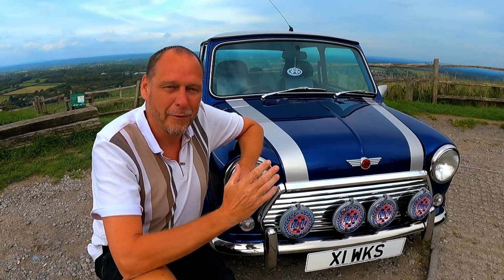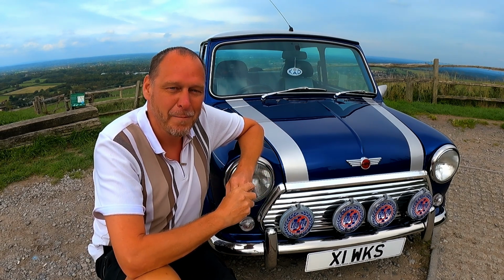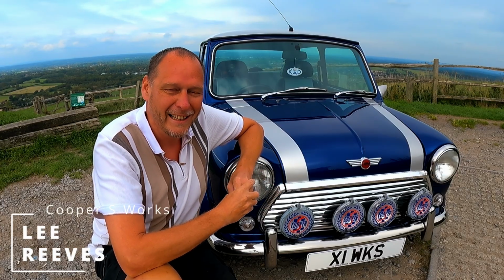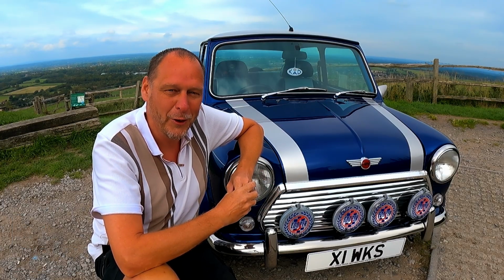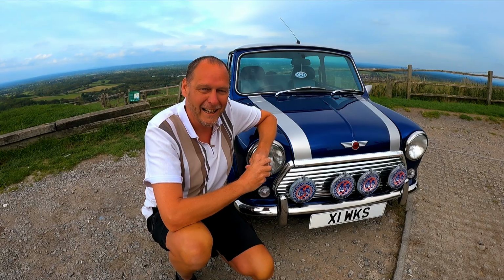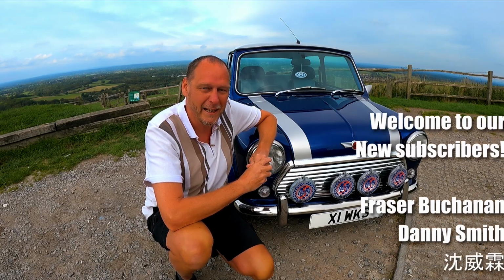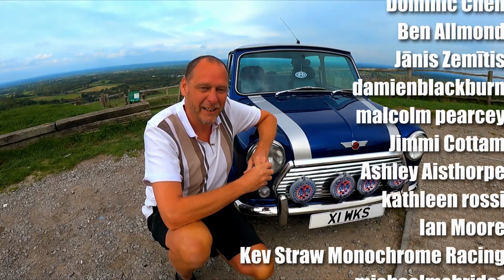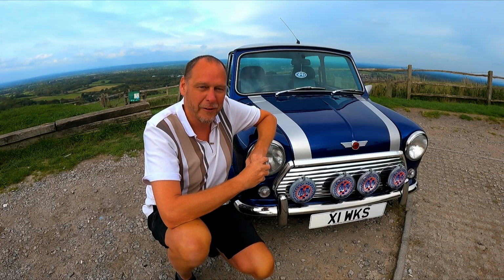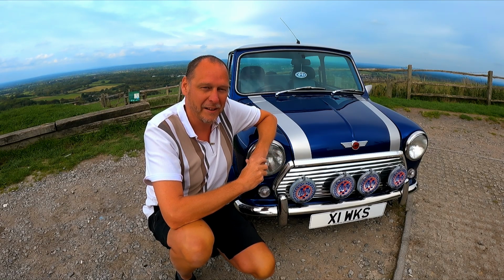Today we are with a very rare Mini Cooper S Works. This car's owned by Lee Reeves and it's just undergone a full nut and bolt restoration by Craig Webb Restorations. It took just over a year to complete and it's a really stunning car. It's got some unique features and we're going to take it out for a drive today. We're going to speak to the owner and see what's special about this little car.